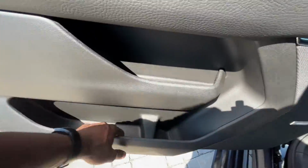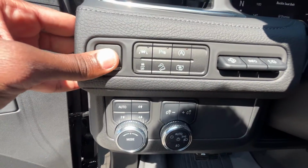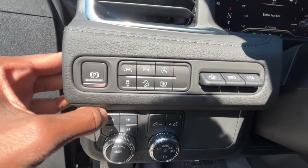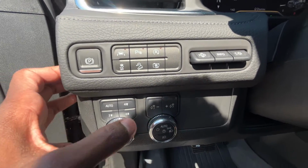Pretty good storage in the door panel here, bottle holder there. We get a 14-speaker Bose sound system. And over here we have our electronic parking brake. Press it to engage, hit the brake, press it again to disengage. Lane keep assist with lane departure there, parking sensors, auto stop toggle, traction control, downhill brake control, and then we can put up the 360 camera there.